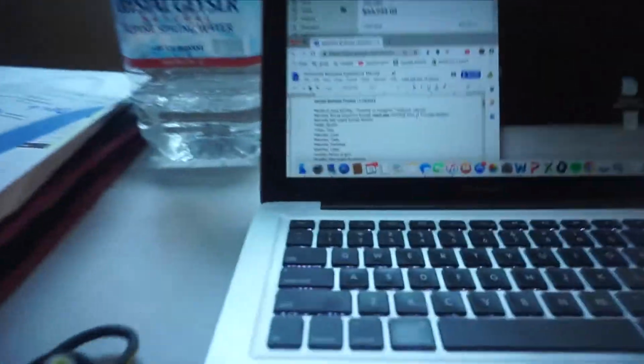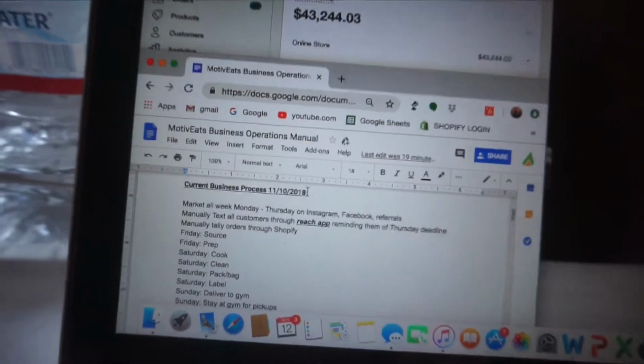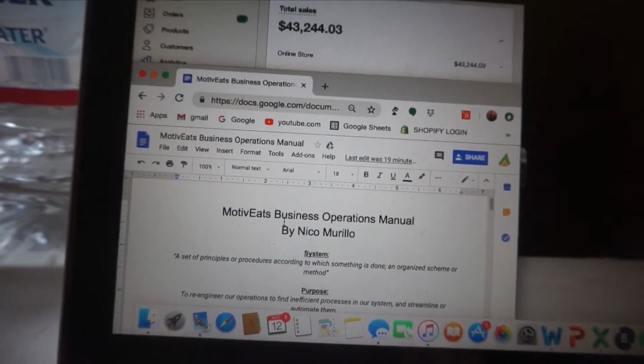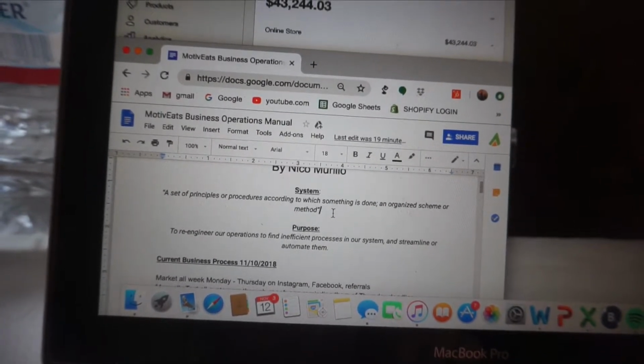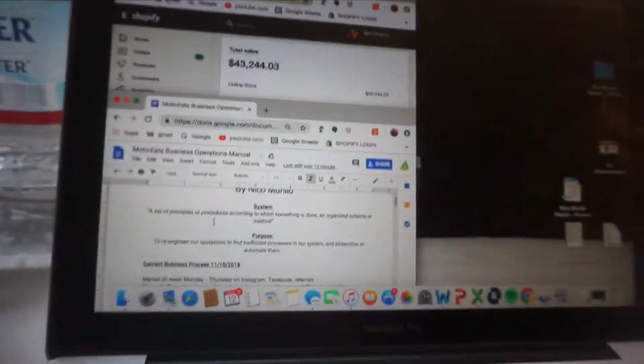But let me show you guys the operations manual real quick. I'll give you a little rundown. So here is the operations manual. Alright, so I have the Motivates Business Operations Manual, and it's a set of principles and procedures according to which something is done, an organized scheme or method, right? If you guys are following me. Sorry, let me zoom in on this real quick.